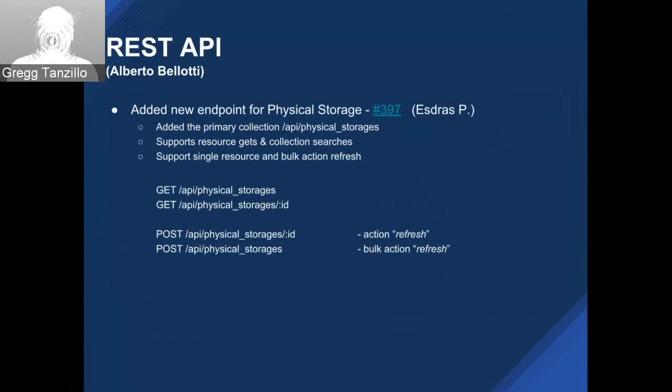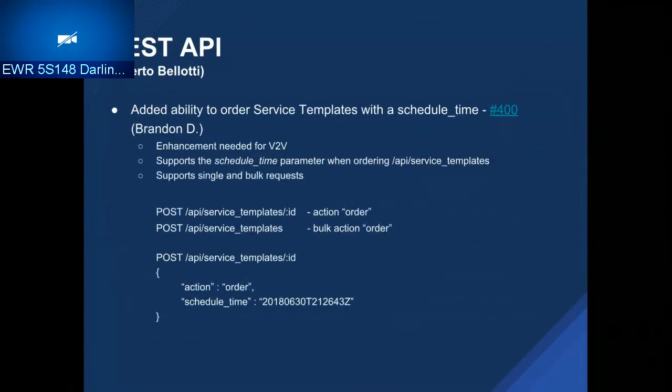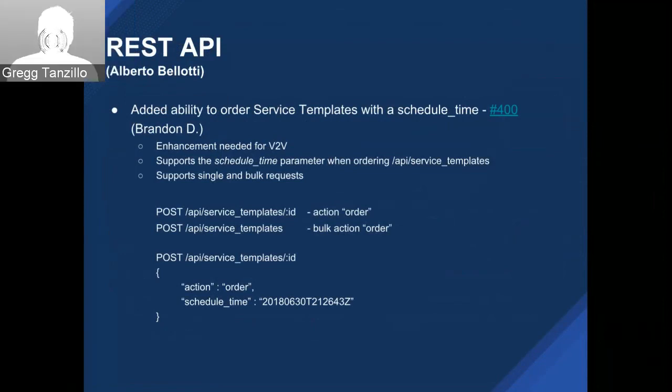Brandon added the scheduling API for service templates. Through the service templates, you can schedule time for when to actually do that, and that was also for V2V. That goes back to the backend support that I mentioned before. So you can do it on the action order and bulk action order, and you can pass the schedule time. And that's it for the API.